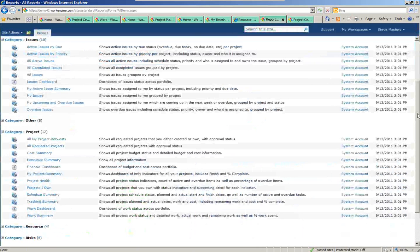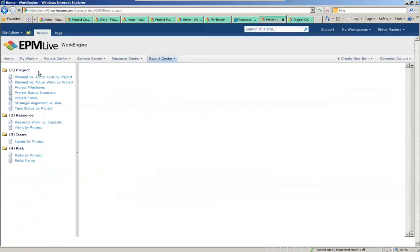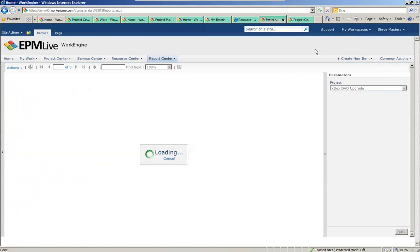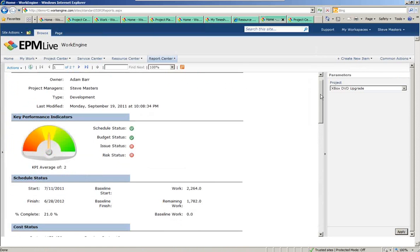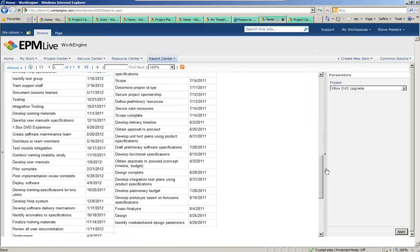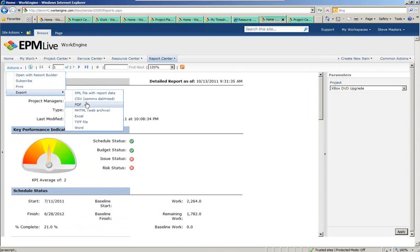We also provide a list and a library of SQL reporting services reports once you get to Work Engine. And in that regard, I can run these SSRS reports and do things like run a project status summary. And I could run a status report against a particular project, for example. And on an automated basis, out of our reporting solution and reporting database, it's going to pull this information so I can see various dimensions like KPIs, schedule status, cost status, milestone completion, etc. What's nice about this is the online viewer lets you see these reports very quickly on demand, but also allows you to export them to common document formats like PDF, Excel, and Word.